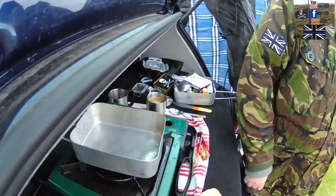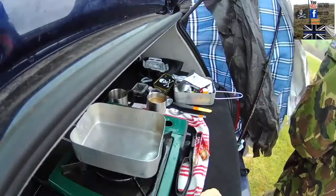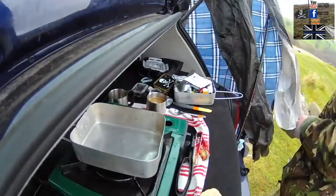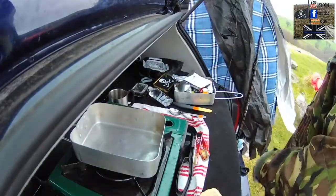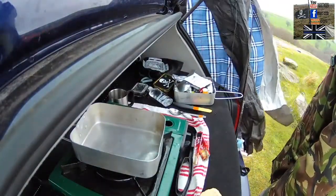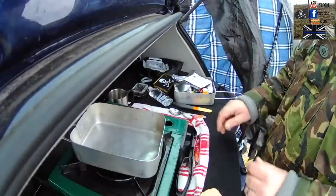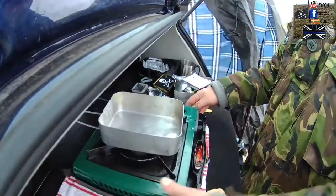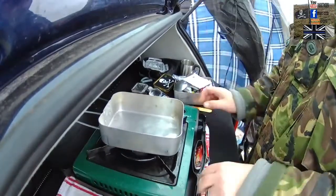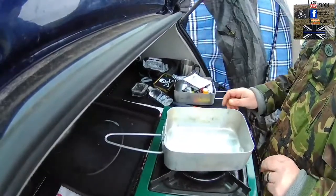What are we going to do with this coffee now so I can cook? We'll find a flat rock to put it on. Right, and it'll cool down quicker over there as well. I just hope I can actually hear the video above all this wind, to be honest.